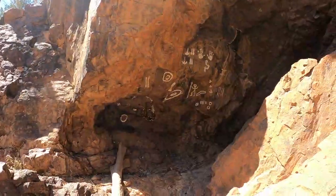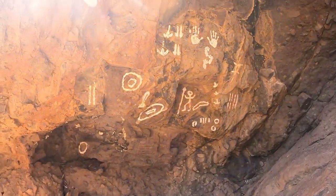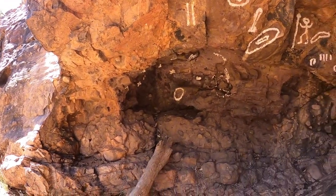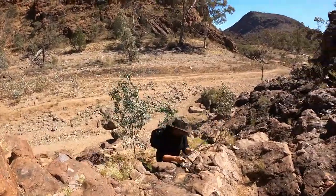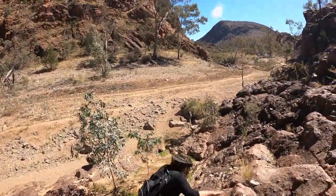Amazing. Just inside one of the caves, just off the creek. So looks like it's been done with paint and brush. Local kids, I'd say. What do you think, Grandma? Hard to say, but it does look a lot more recent, doesn't it? It is definitely recent. Eh? It is definitely recent.